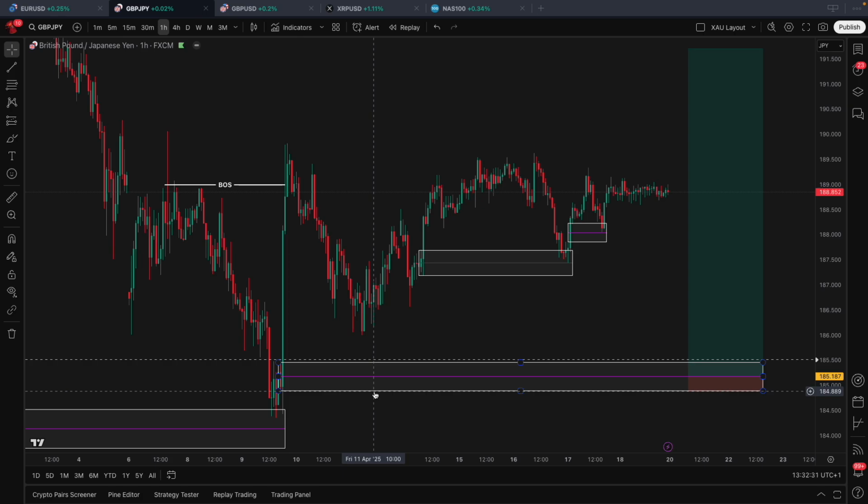As we know, the Great British Pound to the Japanese yen is very much a bullish market, with the Great British Pound being a major currency and the Japanese yen being somewhat of a weak currency.